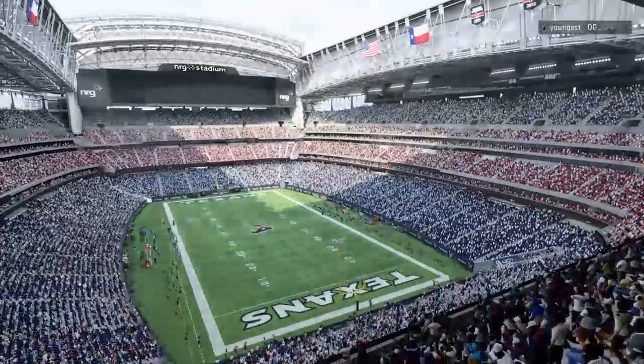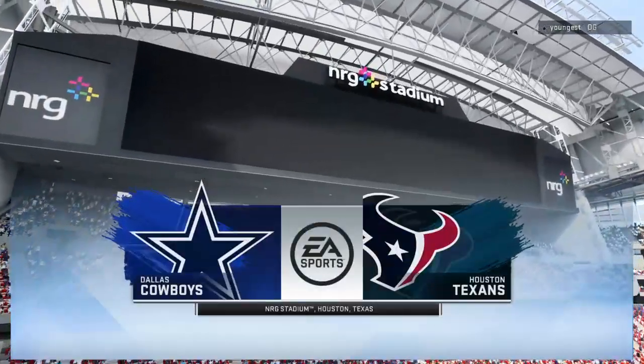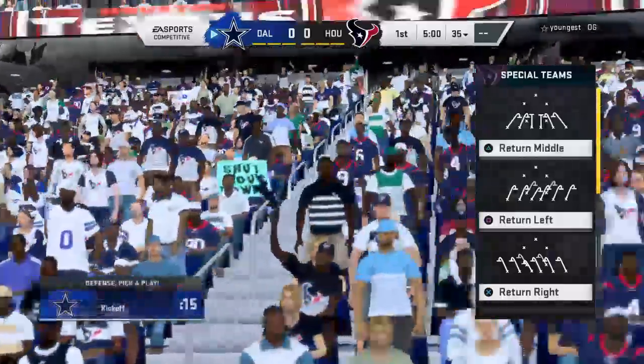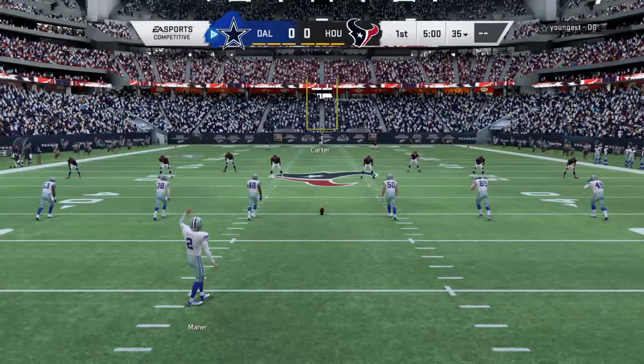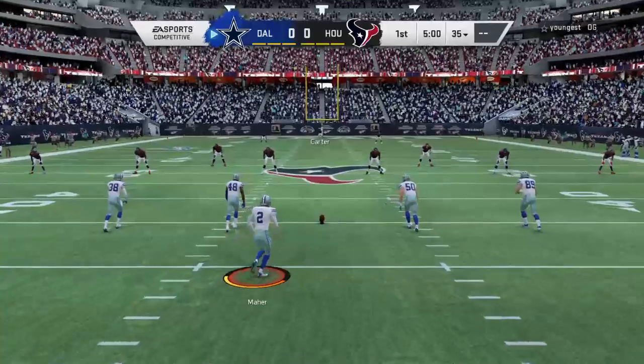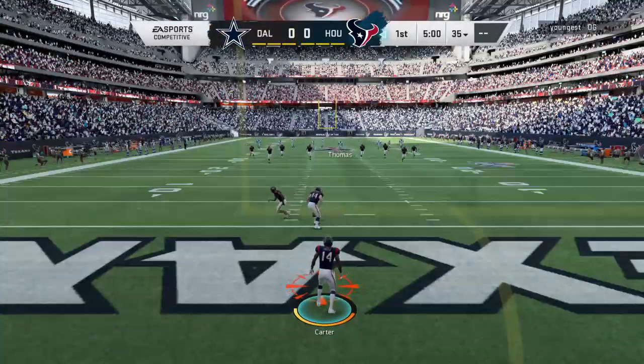EA Sports coverage of the NFL is in Houston, in the Space City at NRG Stadium. They do it big here in Houston, and a second ago it was a Texas-sized welcome for their hometown guys. They're fired up and ready to go as they get set to match up with Dak Prescott and the Dallas Cowboys. And we are underway from NRG Stadium in Houston.